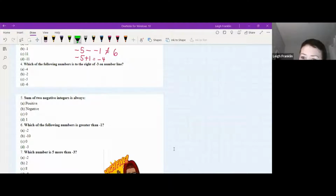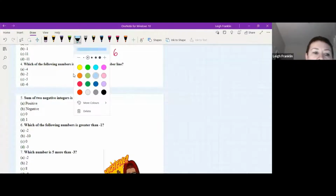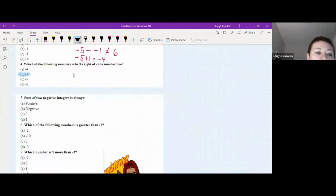The answer is -2. The answer is -2. So which number is to the right? You are quite right. That's excellent. Perfect. Good job. Okay, so which number is to the right of -3 on the number line? Certainly is -2. Good job. Well done. That's nice work.